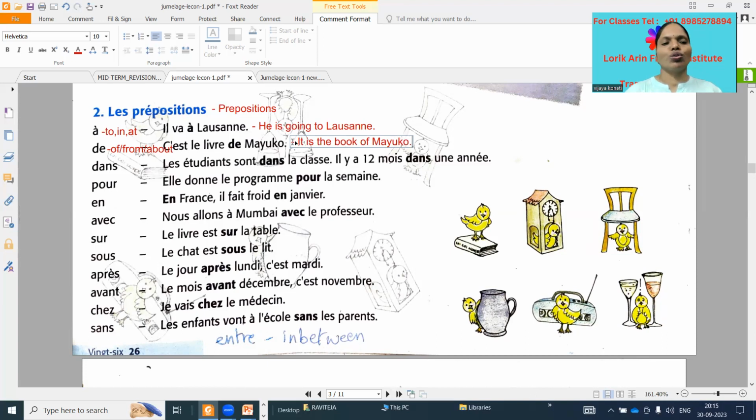And next one, dans. Dans is inside. Les étudiants sont dans la classe. Il y a 12 mois dans une année. So the students are in the classroom. There are 12 months in a year.